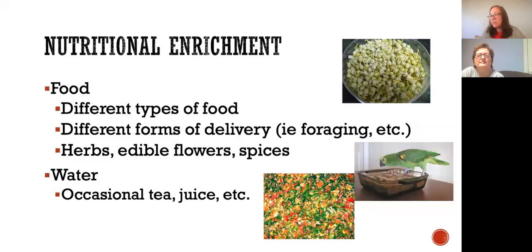So we'll just go through a little bit again. Nutritional enrichment, variety, right? You can deliver them different ways. Just because they don't dive into it one way the first time, keep trying. Maybe the next time they see it, or the next 5 times they see it, they may. Or try it a different way. Try it dehydrated, try it sprouted, knowing that texture is a big part of it. Maybe just giving them the whole pumpkin on a skewer, as Wendy said.